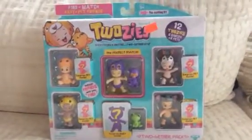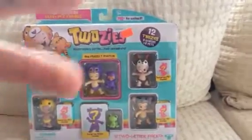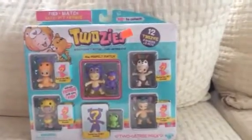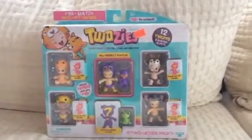Today we're going to do some Twosie videos and we're going to find and match baby and pet friends. And it says there's over 140 plus to collect. And we got a great buy on these Twosies.